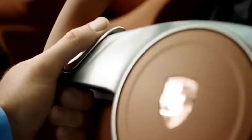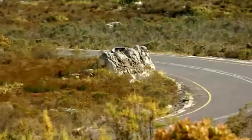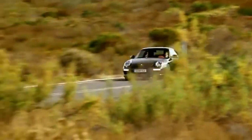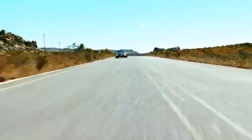Whether you use the ergonomic sport steering wheel for PDK to change gear manually, or drive in automatic mode. In total, PDK offers seven gears. Maximum speed is reached in sixth gear, while the seventh gear, for optimized performance, further reduces fuel consumption.